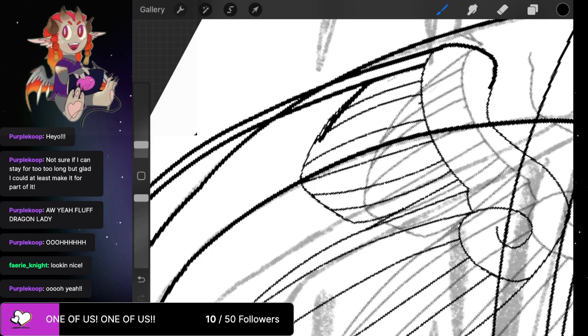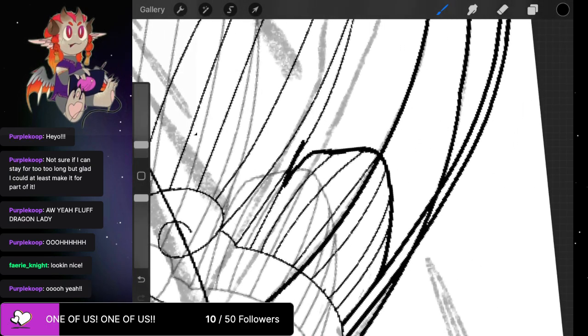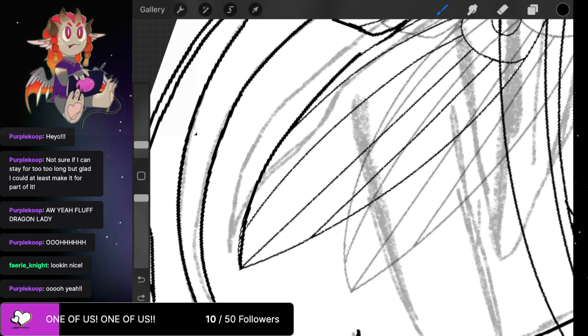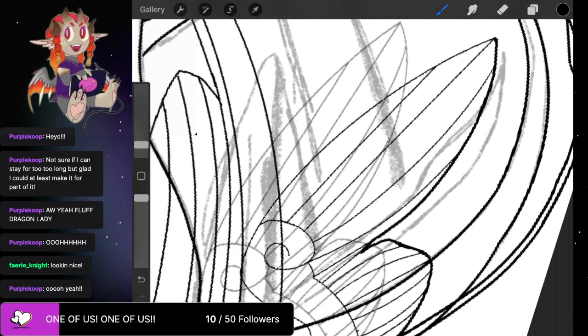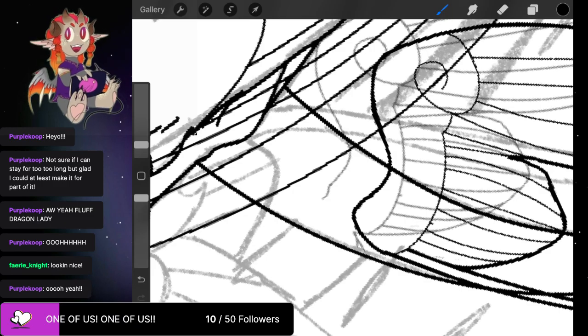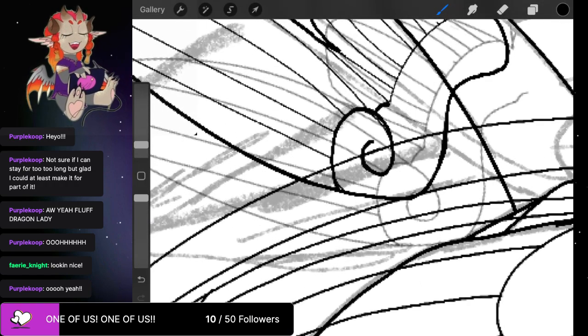But I'm going to just go ahead and outline this because I want to make sure that this line at least works the way it's supposed to. Let me see. Come on. I drew these lines. Why is it so difficult to draw on top of them? But yeah, I'll probably add some sort of feathering here, just because it kind of looks empty without it.